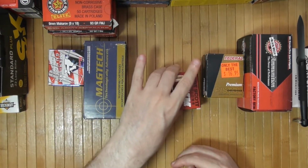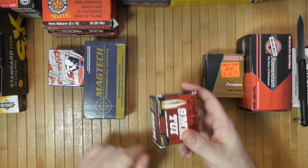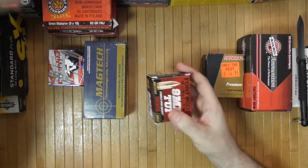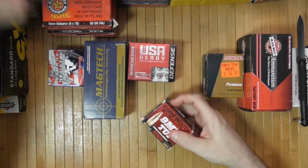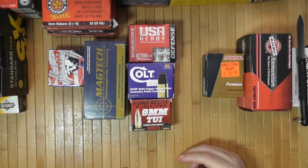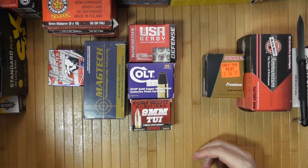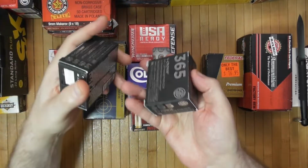Next is another 9mm. By the way, the Ruger I have is convertible from 357 to a 9mm. As you can imagine, there is a gazillion varieties of 9mm defensive cartridges. I don't even have the space on the table to show them all.